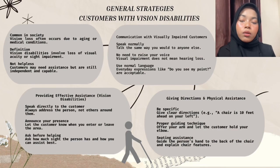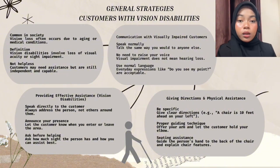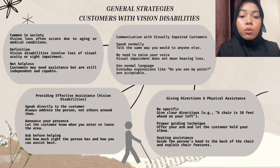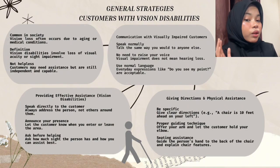Next, I want to talk about customers with vision disabilities. It is common in society. Vision loss often occurs due to aging or medical conditions. How can we communicate with customers with vision disabilities? We need to speak normally, the same way you would to anyone else. But you don't need to raise your voice, because visual impairment does not mean hearing loss.